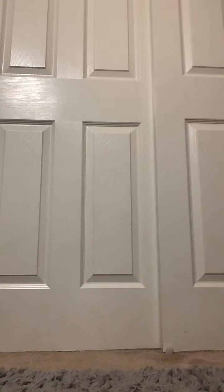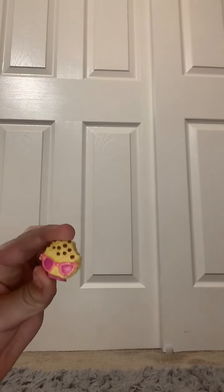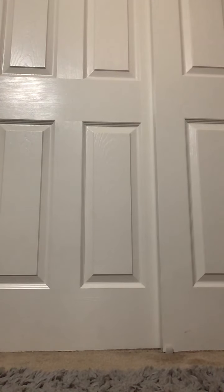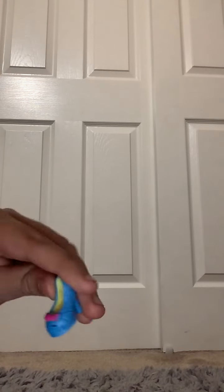Our last two Shopkins. Cookie from the first season and Ultra Rare from the first season, but now they turn them into exclusives with little sunglasses on, like Popcorn. Now this one, a high heel. I don't know what this one's called. I don't know what the high heels are called.